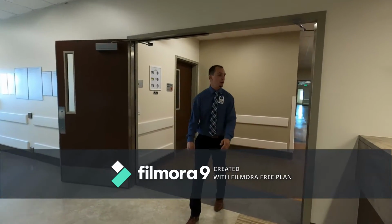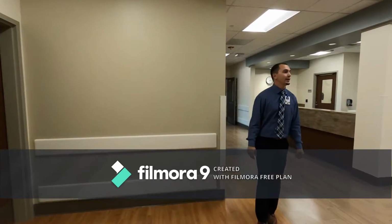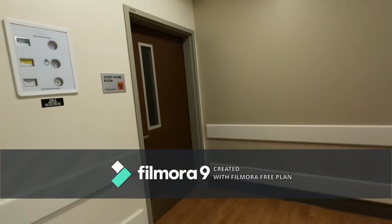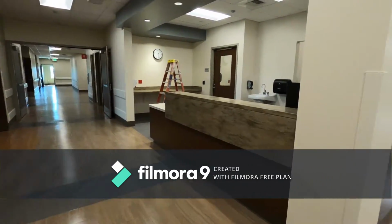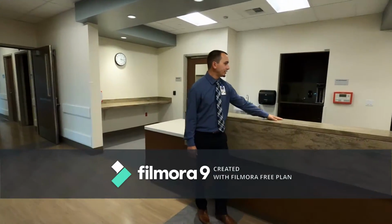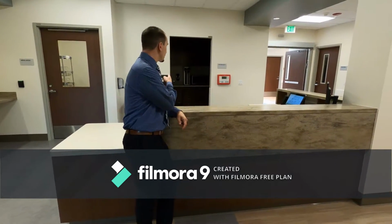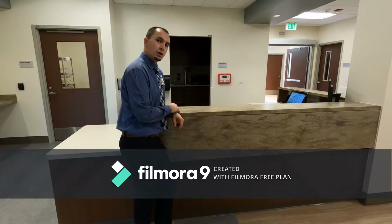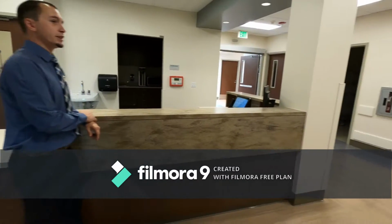All right, so we will move out of our emergency department into our MedSurg department. So this is our acute side of things. Moving into this area, you will notice we have another nurses station here. This is our acute nurses station, where our inpatient nurses will be. And we've got our nourishment area back here. All of our patient food and drinks will be stored in that nourishment kitchen there.